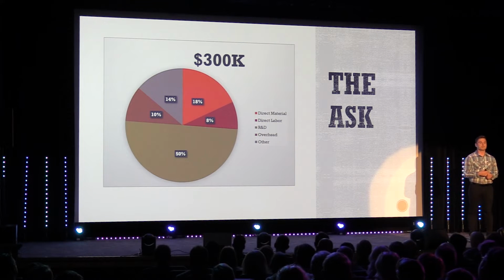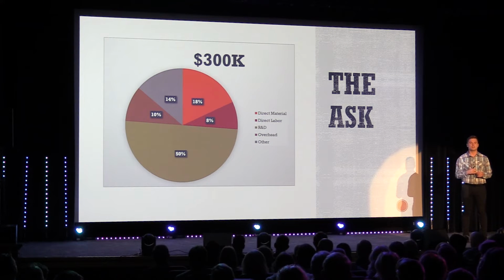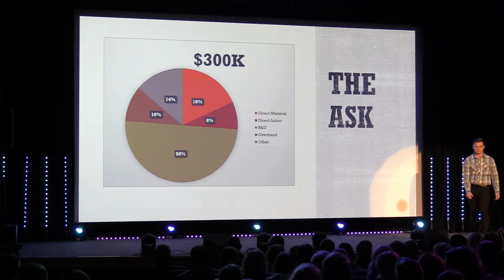We are asking for $300,000 to get to this point of producing and manufacturing our first 20 robots and having them on roofs. We are Artilium Automation. We automate the roofing process. Thank you so much. What questions?